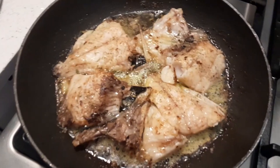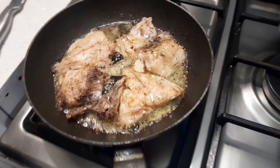Didn't flour dust it, didn't do anything with it. And look how yum that is.